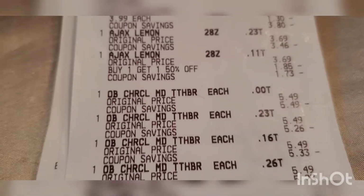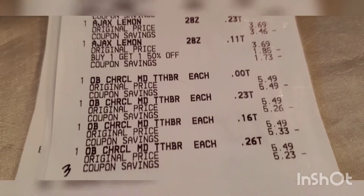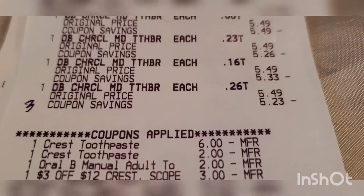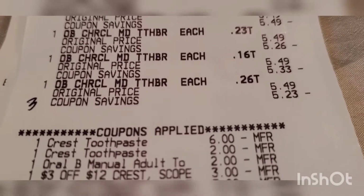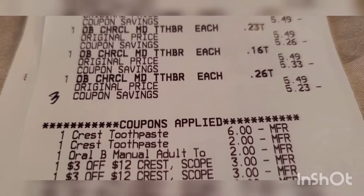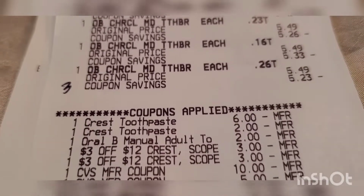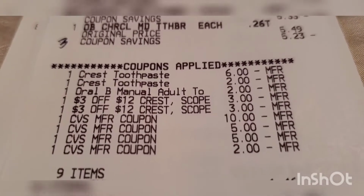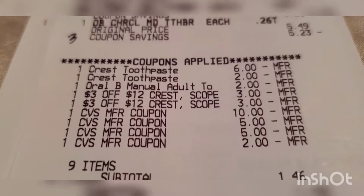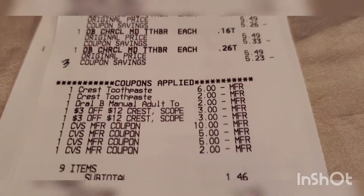So here I had, let's start from up here. Crest, Ajax, Oral-B. So here I had a $6 off of 4 Crest digital. I also had a $2 digital that came off. $2 Oral-B digital. I had 2 $3 off 12 Crest Scope. I rolled $22 in extra bucks. Paid $1.46 out of pocket. So that's $23.46 I paid, right? 10, 20, $23.46 out of pocket.